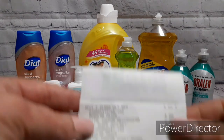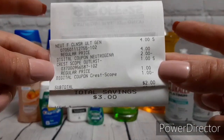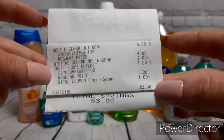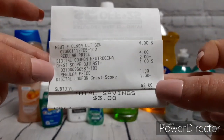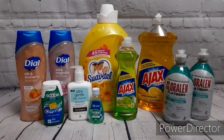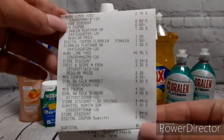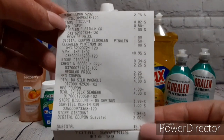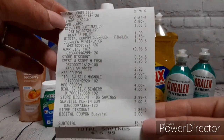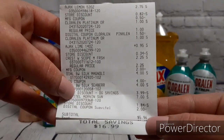All right, guys, so really quickly, I'm going to show you all my receipts here just so y'all know the coupons did come off. There's the Neutrogena and Crest. Subtotal was $2, but I got $2 back on Ibotta, making those two completely free. Then here is the rest of the items that you see here. All of the coupons came off, no problem. And my subtotal was $5.96.